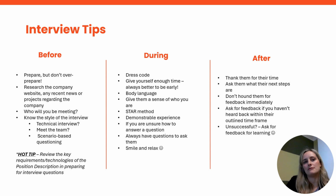The next one, which I briefly mentioned before, is demonstrable experience. Now, if you know those 2 to 3 non-negotiables that the client is looking for, have some experiences in your head of your engineering skills in action that you can talk to during the interview.